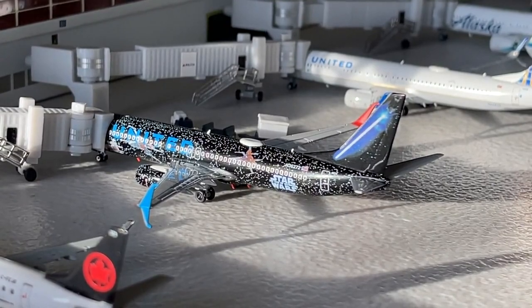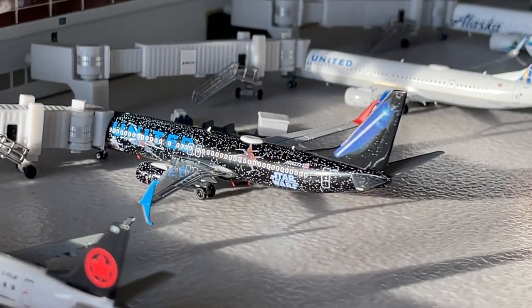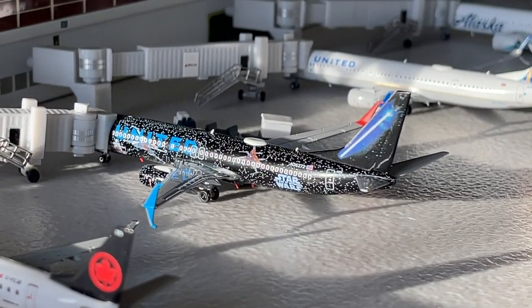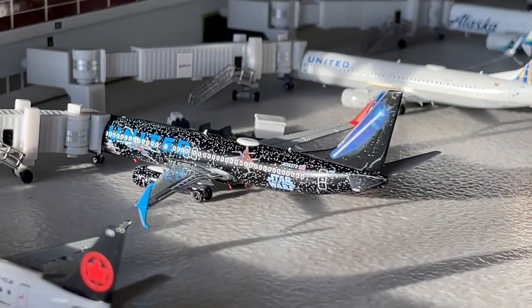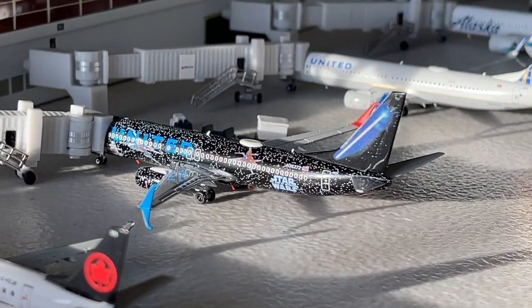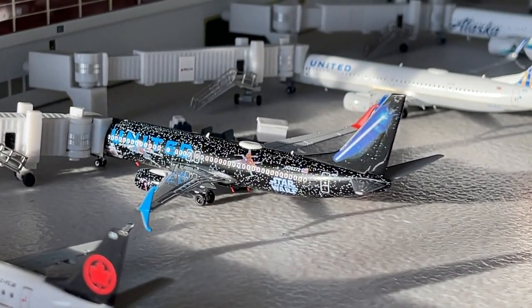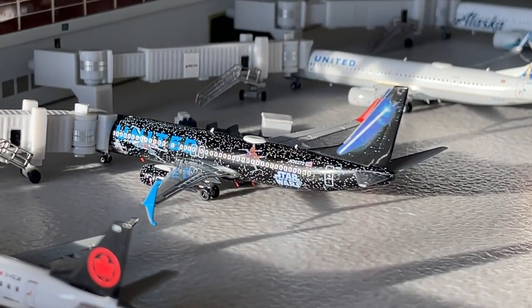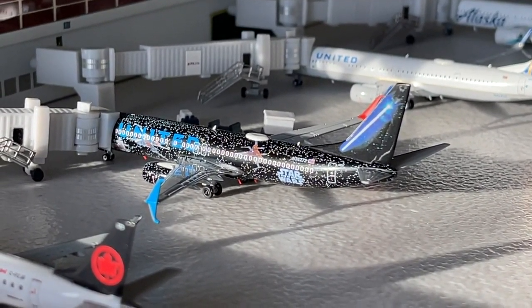That is awesome, man. NG Models somehow miraculously was able to make this, and I most certainly will be using it because, man, that is awesome. What a plane right there. Super, super nice, and very glad to debut it here at Dallas-Fort Worth. This is absolutely awesome. Just take a look at that, man. From the colors to the atmosphere on there, to everything, that is so cool.